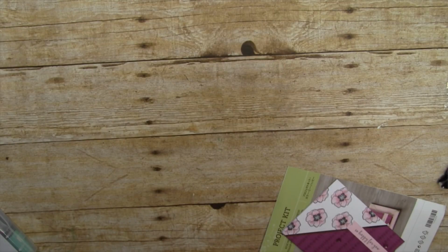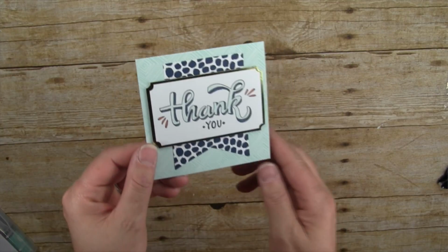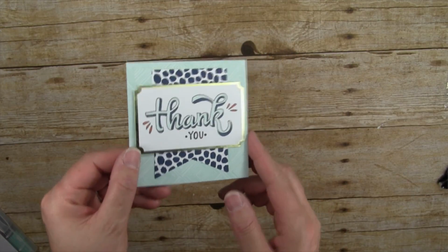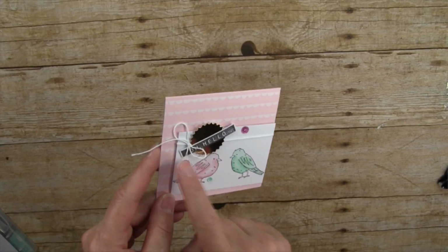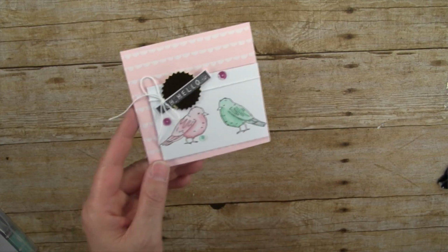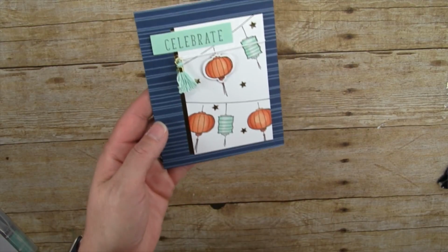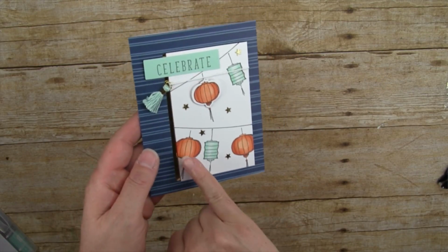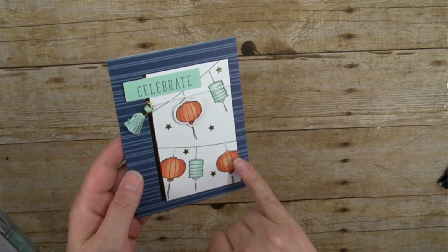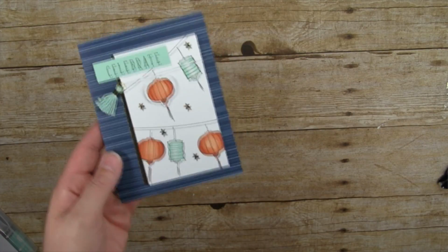And then there's this one of the little 3x3s. This is the thank you, so cute with the gold foil. You can see the gold foil. And then here's another one with the two little birds, which are adorable, and it says, oh, hello. And this one is my favorite from the bunch, with the lanterns and the little tassel on the side. I think that's so pretty. And I love what you can do with these blends. You can have this variation, lighter in the middle, so they really look illuminated. I think that's so cool.